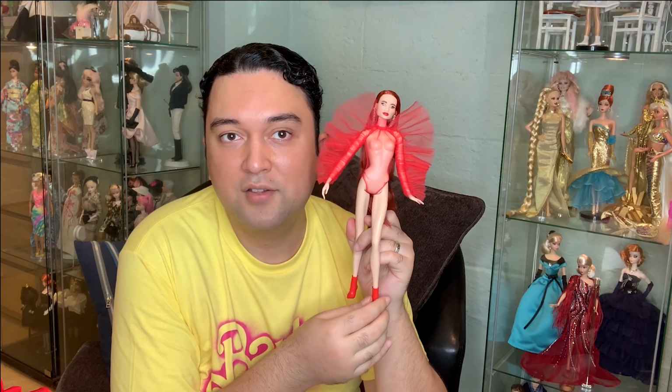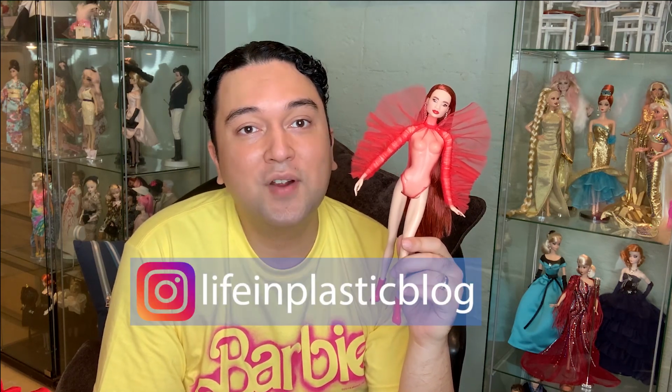I feel like this is going to be a doll that will be fun to redress eventually. I think I'm gonna keep her in this outfit for a while, but if at some point I get bored of all the red, I feel like she is going to look so cute in some other clothes, right? So I can't wait to put her in some other outfits.